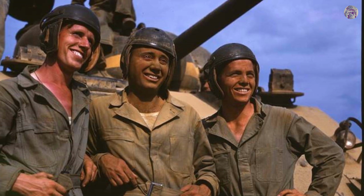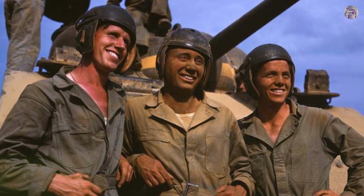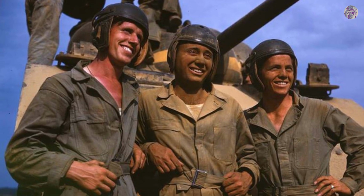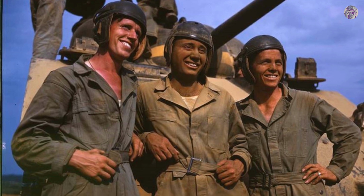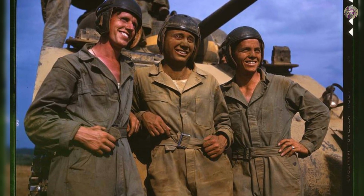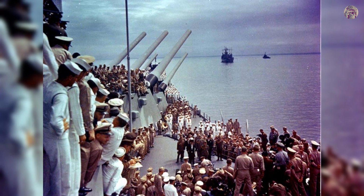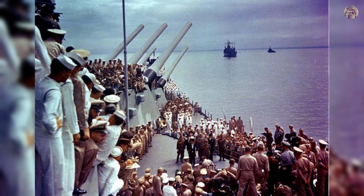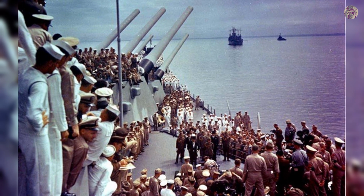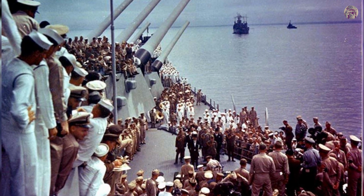American tank crew servicemen at Fort Knox, 1942. In 1942, as the United States prepared for extensive involvement in the war, soldiers at Fort Knox were trained in operating and maintaining tanks, armored vehicles, and other essential equipment used in armored warfare. This description refers to the historic moment on September 2, 1945, aboard the USS Missouri in Tokyo Bay, where the Japanese formally surrendered to the Allied forces, effectively ending World War II.